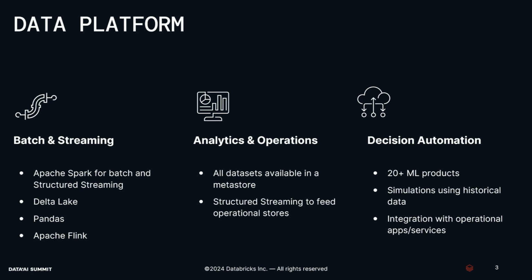So the data platform essentially consists of mostly open source. We use open source Spark on Kubernetes and Blob. We use Apache Flink, open source. We use Delta Lake, open source. We have a lot of pandas workloads, especially for machine learning. We actually use Unity Catalog as a layer on top to be able to do exploratory stuff. We use a lot of structured streaming. And of course, we also do a lot of simulation, right?